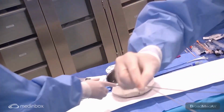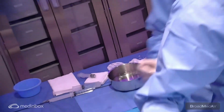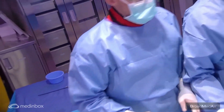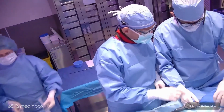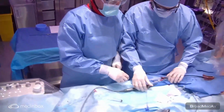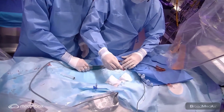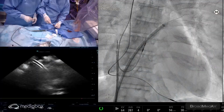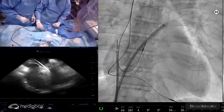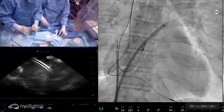We will go with the loader, connect that to the distal catheter. The catheter is waiting for us in the left atrium. We will aspirate well the catheter because there's some stagnant blood inside. So to be sure there's no thrombus within the delivery catheter, we will aspirate. This is what Marcel is doing right now. Okay. Do you want to put this there?